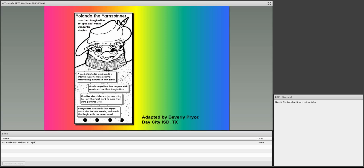She says, a good storyteller uses words in creative ways to make colorful, entertaining pictures in our minds. They love to play with words. They're looking for just the right word so that they can create those mental pictures. And they also use words. Some words rhyme, some words imitate sounds, and some begin with the same sound. These are actually points that are all made in Yolanda's story. But Beverly pulled them out and put them right on the bookmark, which I thought was a pretty cool idea.